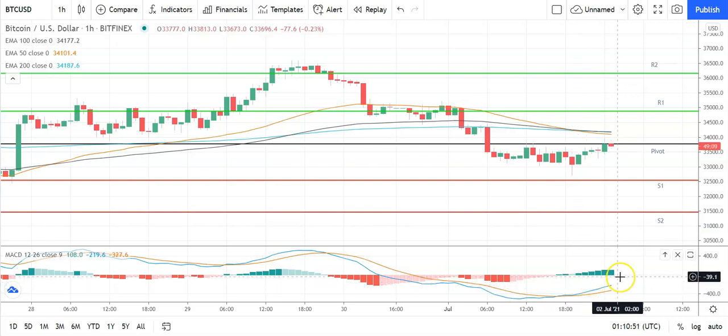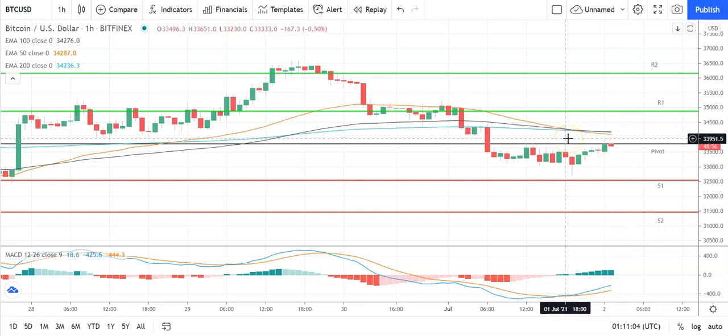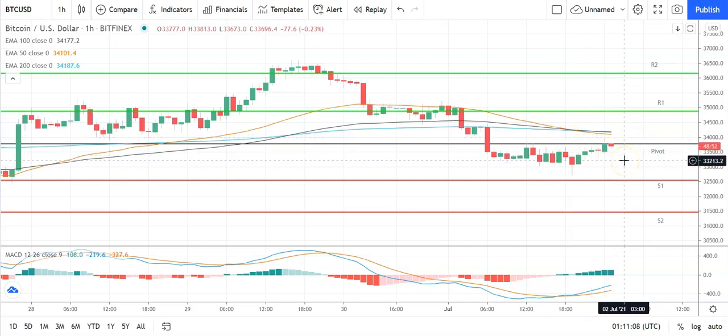Looking at the MACDs, we've got a widening of the bullish histograms at the turn of the day, supporting the morning upside. On the EMAs, however, it's a bearish signal, with the 50 pulling further back from the 100 and the 200 after yesterday's bearish cross. So key through the early part of the day would be to move back through the pivot at 33,781 and break back through to 34,500 levels to bring resistance levels into play. Failure to do that, and support levels will be in play.